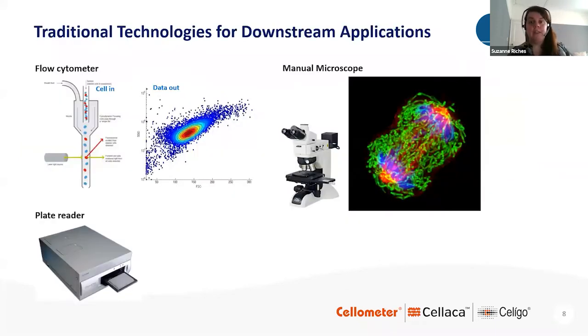But first, I did want to mention some classical methods for producing results from your in vitro stem cell assays. And these are for the more extensive experiments. So some of the more traditional technologies are flow cytometry, using manual microscopy, and using plate readers as well. And all of these are widely used methods, but they do have problems when doing these stem cell assays.